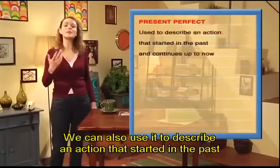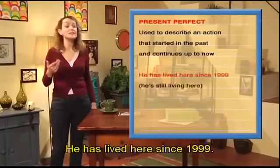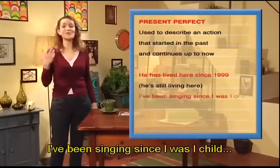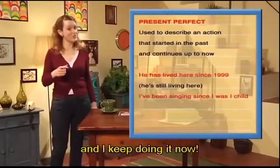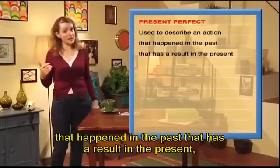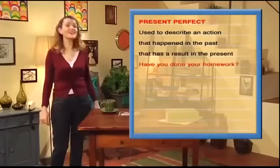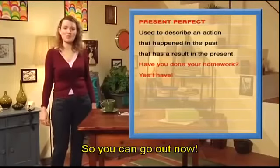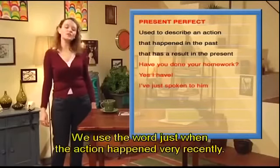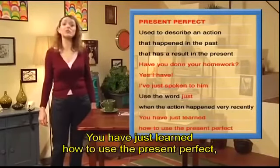We can also use it to describe an action that started in the past and continues up to now. He has lived here since 1999. It means he's still living here. I've been singing since I was a child, and I keep doing it now. Another use of the present perfect is to describe an action that happened in the past that has a result in the present, an influence on it. Have you done your homework? Yes, I have. So you can go out now. Agatha said, I've just spoken to him, and now he knows everything. We use the word just when the action happened very recently. You have just learned how to use the present perfect.